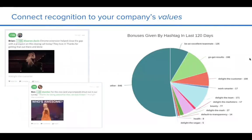Absolutely. Yeah, tying recognition to values is so important. The thing is, what and who is recognized is representing what's really valued in culture, and directly influences who's going to do well and what behaviors are rewarded. So it's really important to have that alignment. The way people do this in Bonusly is with hashtags. It tends to offer a really natural way to tag recognition to values and also talk about them. And like you said, you want to reference what those core values actually mean.